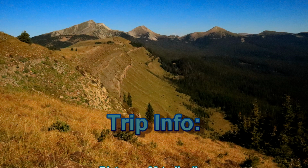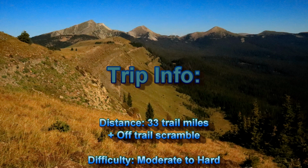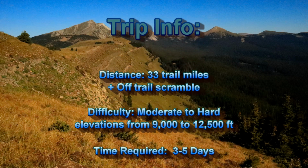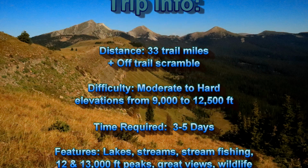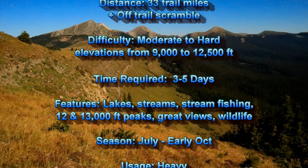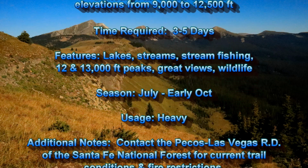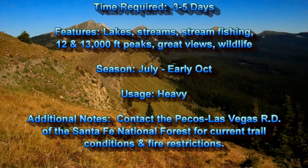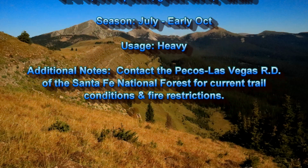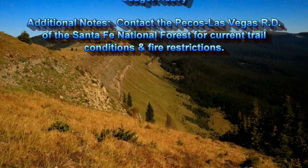Trip information. The distance was 33 trail miles plus an off-trail scramble. The difficulty was moderate to hard, elevations from 9,000 to 12,500 feet, time required 3 to 5 days. It featured lakes, streams, stream fishing, 12 and 13,000 foot peaks, great views and wildlife viewing. Season July to early October, usage heavy. You may contact the Pecos Las Vegas Ranger District of the Santa Fe National Forest for current trail conditions and fire restrictions.